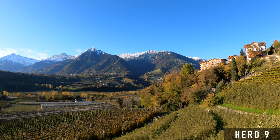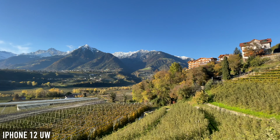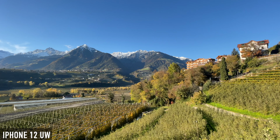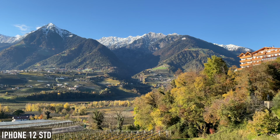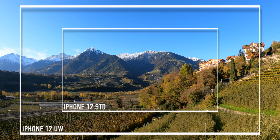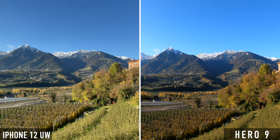With these first shots you can see right away that you can get very beautiful results with both cameras. But here I would like to show you a very important difference, the difference in the focal length. This is the image of the iPhone with the ultra-wide lens, and this one with the standard lens. If we now would overlay all the three images, this would be the difference in framing. The GoPro offers the largest frame. The two white squares stand for the two lenses of the iPhone. It is clear that it is a huge advantage to have more than one lens available.